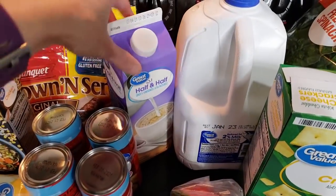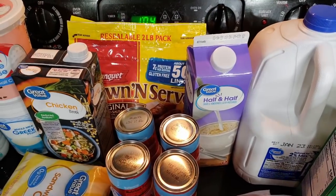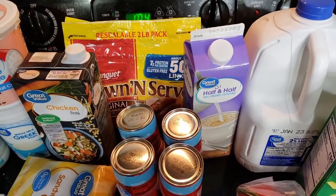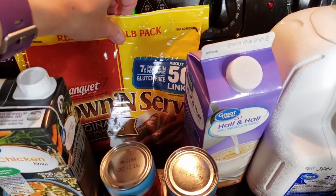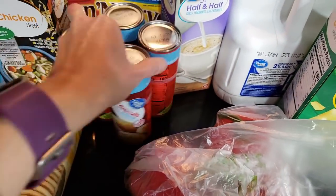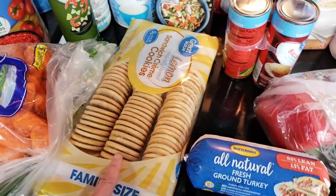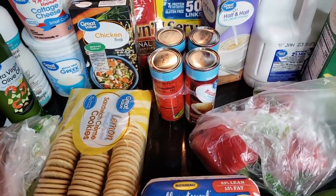Then I got some half and half for my coffee. We are having small group. I'm making breakfast for the kids. So for that, I needed to buy some frozen sausage links. And I got 4 cans of biscuits and then some cookies, and I'll show you the strawberries in a minute.